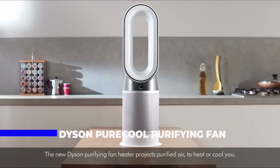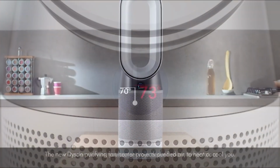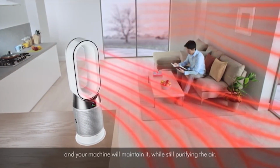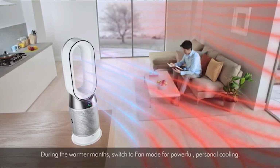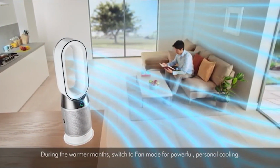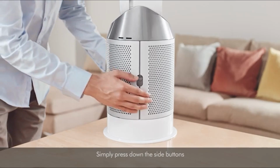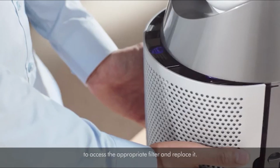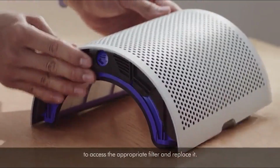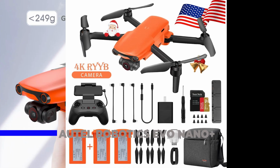Dyson Pure Cool All Purifying Fan. This Dyson device can help keep your home clean while also filtering air and managing temperature. It comes with HEPA and activated carbon filters that help remove unwanted gases and 99.97% of allergens and airborne contaminants. It also has an app that lets you see the status of your filters and the air quality of your home.